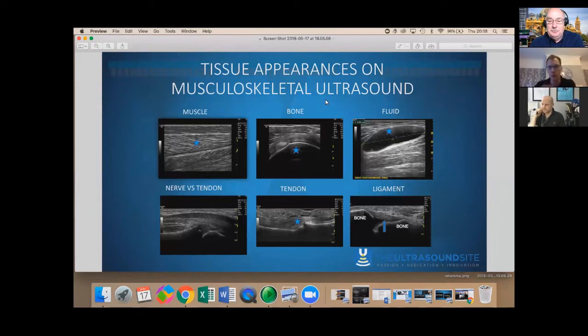But just to give you an idea, for those who are completely new to ultrasound, of what you can see, you can see things like this. This is muscle, top left here. I don't know if you can see my cursor moving as I do this. Hopefully you can. We can, yep. So this is muscle, top left. This is actually a calf muscle. This is the soleus.